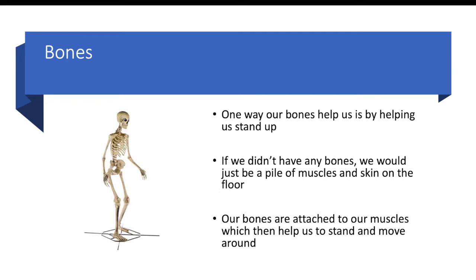One way our bones help us is by helping us stand up. If we didn't have any bones, we would be just a pile of muscles and skin on the floor. Our bones are attached to our muscles, which then help us to stand and move around.